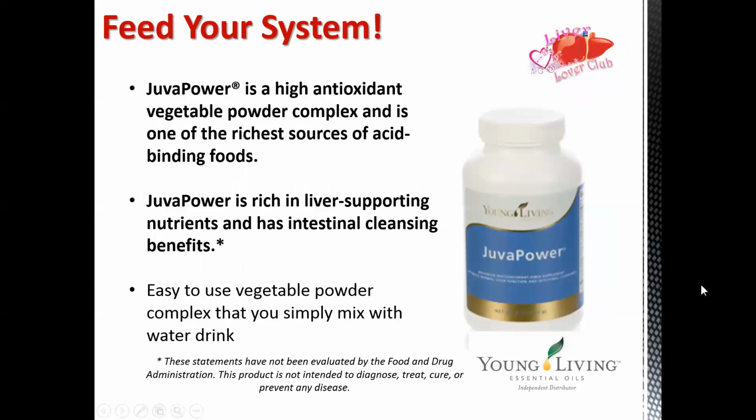And then we have Juva Power, which is a vegetable powder complex. It's very high in antioxidants, and it's one of the richest sources of acid-binding foods. So you've probably heard it said before that our bodies, especially in Western society, are way too acidic, and that disease processes thrive in that acid environment. So we want acid-binding nutrients to try to, you know, remove that acid from the body. Juva Power is rich in liver-supporting nutrients and has intestinal cleansing benefits.